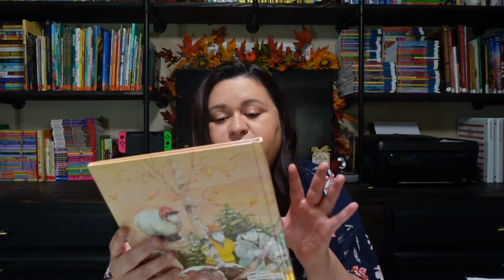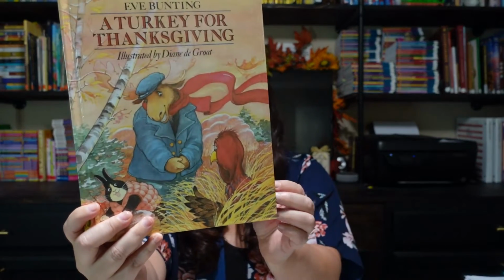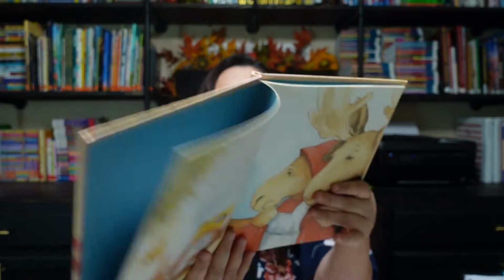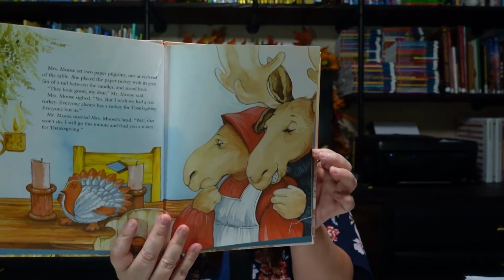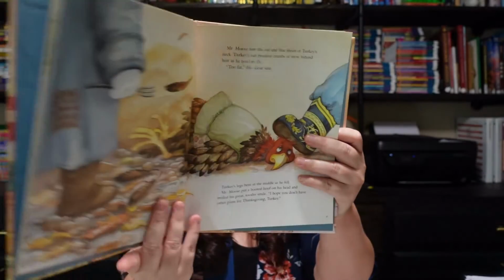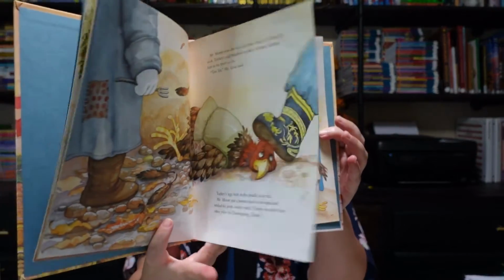A Turkey for Thanksgiving. This is a sweet story. So this is about how this moose wants to invite Turkey to Thanksgiving dinner, but Turkey gets the wrong idea about that. He thinks that Moose wants him to be dinner, not join him for dinner, so he doesn't realize that Moose doesn't eat meat. So it's just about this misunderstanding and friendship.